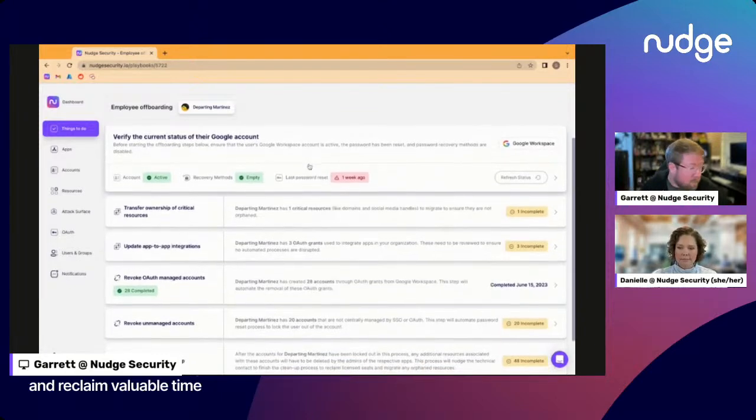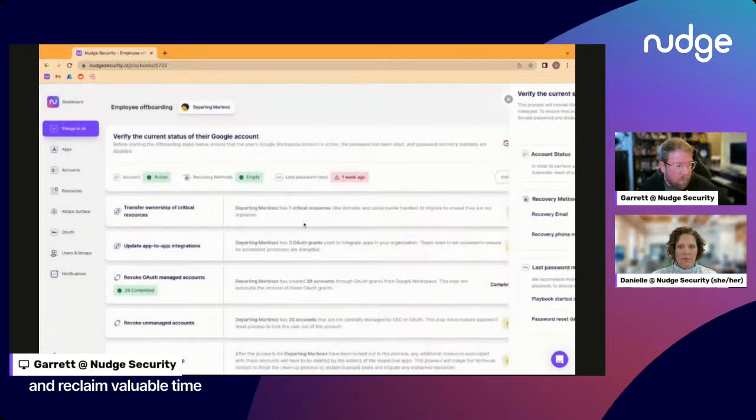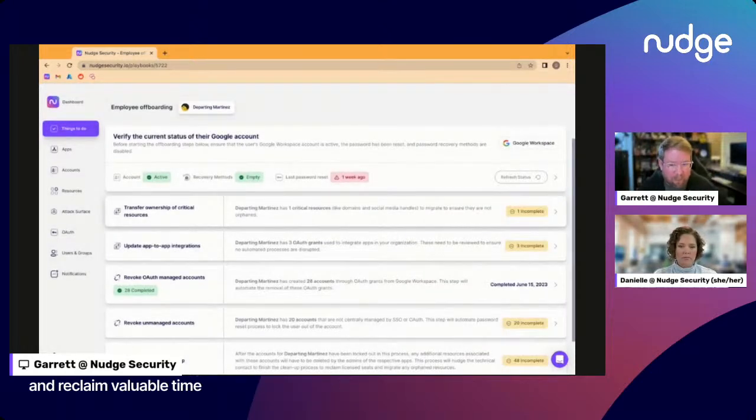I assume everyone can see my screen, but the first one we want to look at is a Google employee. We have this for both Google and Microsoft, but if we look at this Google account, we can see what their account status is, what the status of their recovery methods of phone and email are, and when their last password reset was, because we need to leave this account viable and active for us to perform a lot of these revocations, but we don't want to leave the opportunity for the employee to just give themselves access again. So we have the ability to go through, remove these recovery methods, and then reset the password in this dialog, so that at that point the account is effectively disabled from the user.